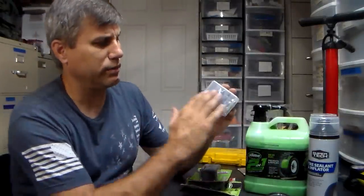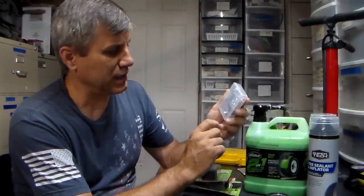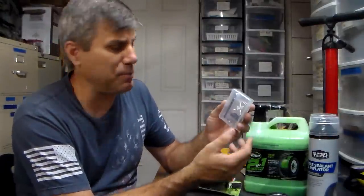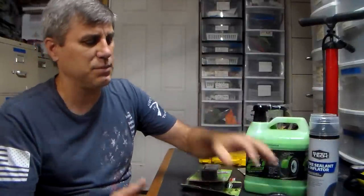You should have some tire valve repair kit. It gives you the ability to take the valve out of tires. You need that. You might have a bad stem and you need to replace it. So there's a lot of things you can get, but this is the basics. You need to have some basic things so you can fix your tire.